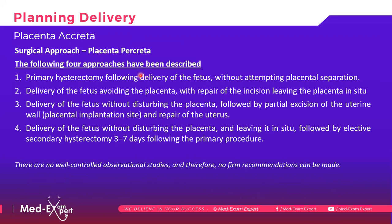But what is the common thing between these four choices? What is the common thing? So you're avoiding the placenta completely. Yes, avoid any attempt or force to separate the placenta, because if you try to do that, the patient will have massive hemorrhage, and you will not even be able to correct the shock that arises from that severe hemorrhage. If the placenta will separate, it will separate spontaneously without any attempt. But if it's adherent, never attempt to separate it. So that's the common thing between all these four approaches.